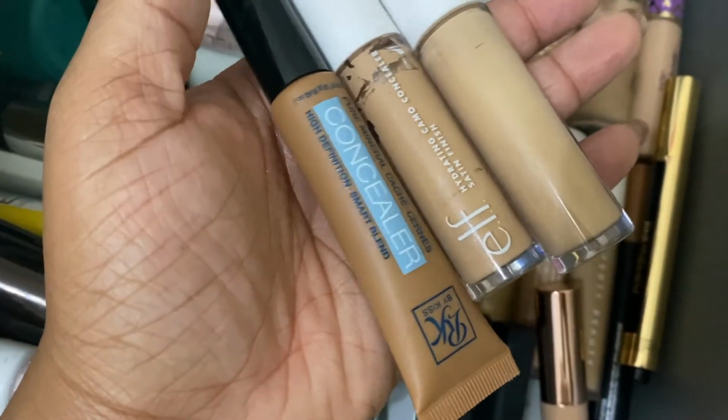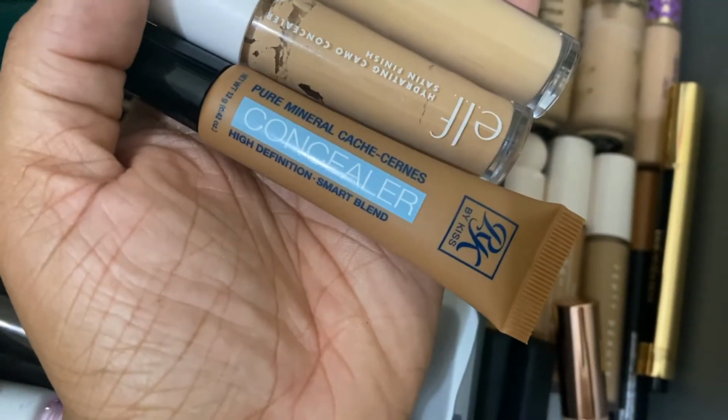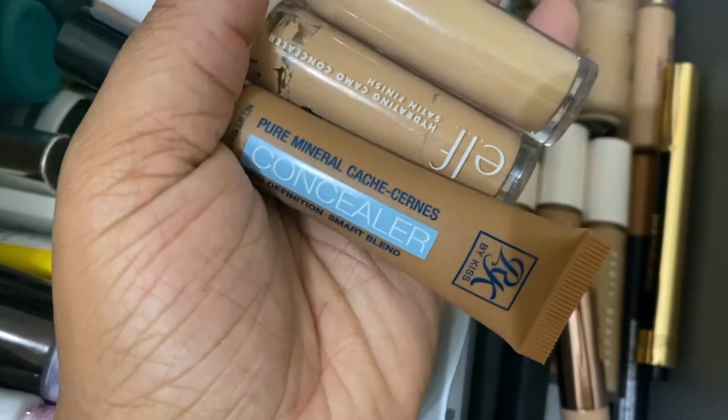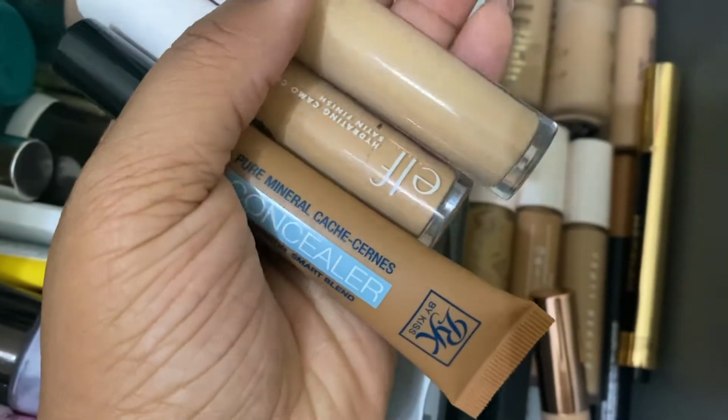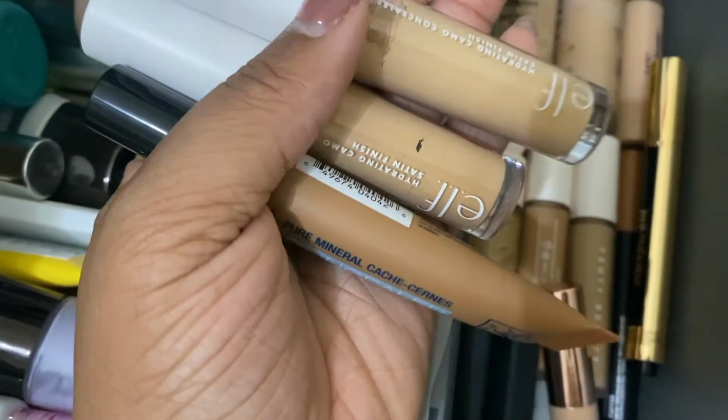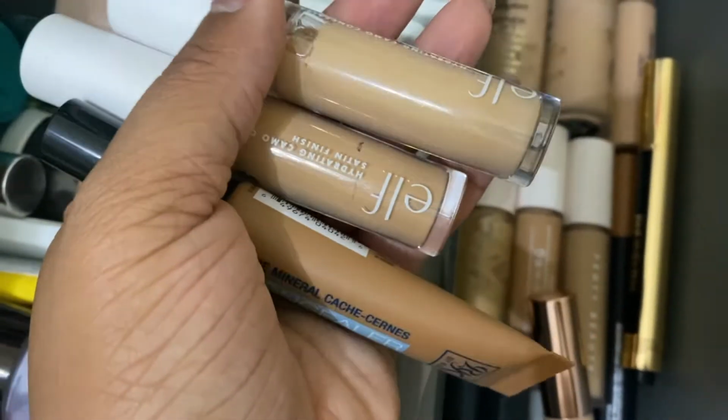So I have the options of shades, but I really like this Ruby Kisses concealer. It's much closer to my skin tone, and then I have these two e.l.f. concealers that are lighter. I'm going to see which ones work best for me today, but I'm going to do some combination of the Ruby Kiss and e.l.f.